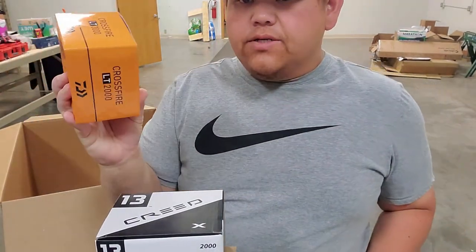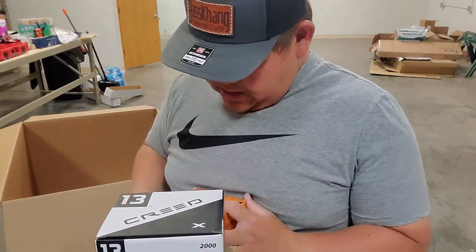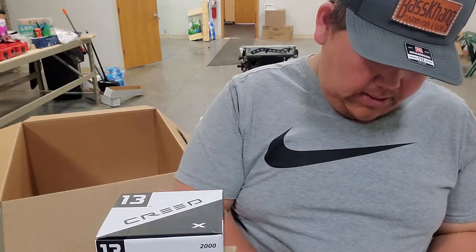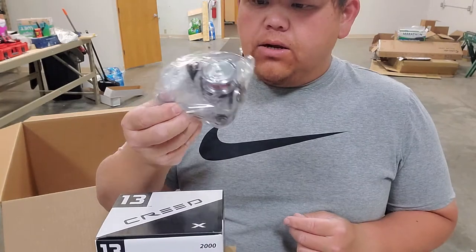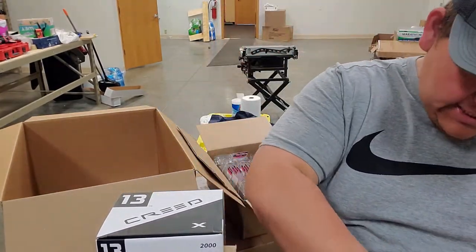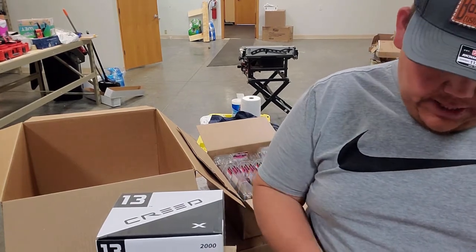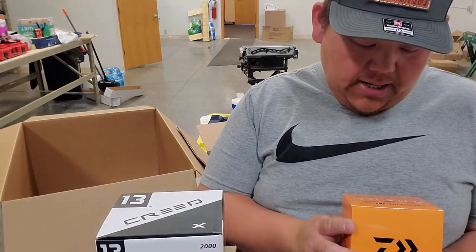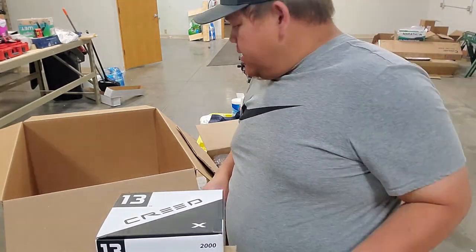The Daiwa Crossfire LT2000. That's probably a spinning reel. Yes. That's not bad looking at all, y'all. It's a little on the heavy side. I'm gonna have to say that. You know, it's not your Shimano Vanford that's like 5 ounces. This is 7.9 ounces. Very nice budget reel.